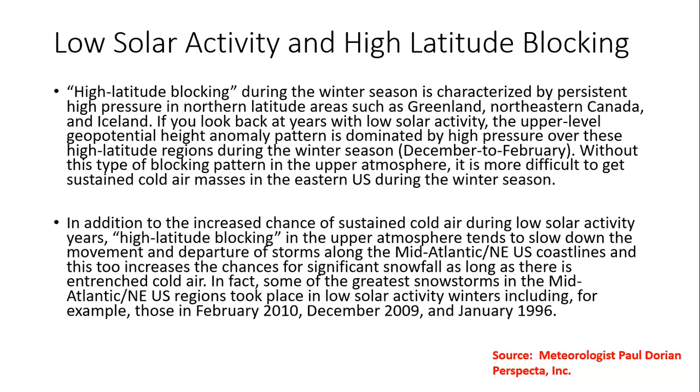And if you go back and look at those years with low solar activity, the upper level geopotential height anomaly pattern is dominated by high pressure over these high latitude regions during the winter season, the months of December, January, and February. Without this type of blocking pattern in the upper atmosphere, it is more difficult to get sustained cold air masses in the eastern U.S. during the winter season. So in this case, with high latitude blocking into parts of Greenland, the far northern latitudes, northeastern Canada, and Iceland, we are looking at a jet stream configuration where we have a trough, or a kink or a dip in the jet stream, across the eastern United States.